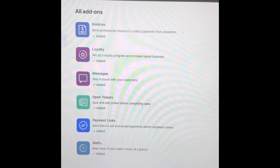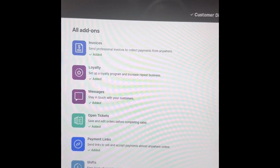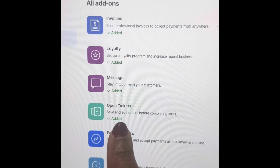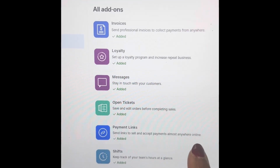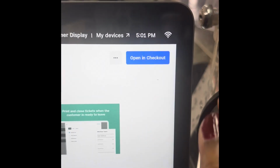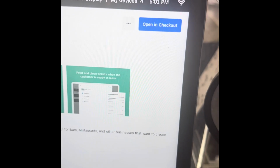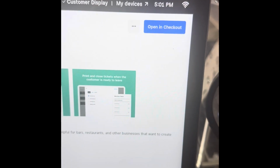So Open Tickets says save and edit more orders, or save and edit orders before completing sales. And you can see there's a check mark stating that I've added it, but you won't have one yet if you haven't added it. It's free. So I just go ahead and click. And then for me in the upper right hand corner, it's going to say open and checkout. For you, it might say add, but it's free. So you can go ahead. So I'm going to open it in checkout. I'll show you what the screen looks like.